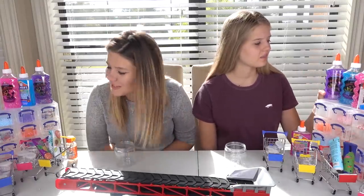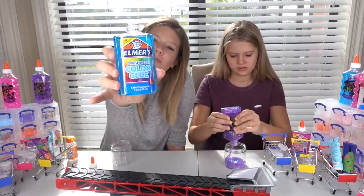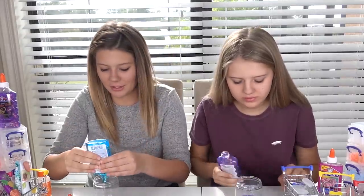I'm definitely gonna mix it up. I think I'm gonna do purple. Oh my gosh, I was literally about to do that one. No! The purple is always so pretty. Okay, how cute it is. I'm gonna do the dark blue one. This one's kind of a clear. I love the dark clear one.